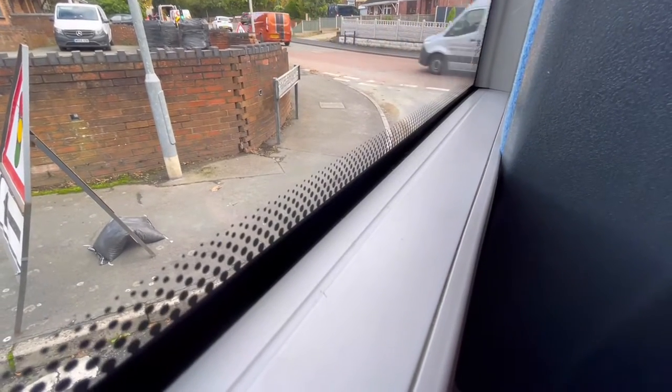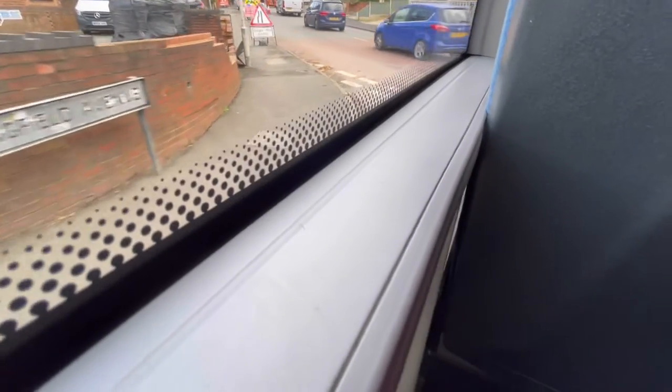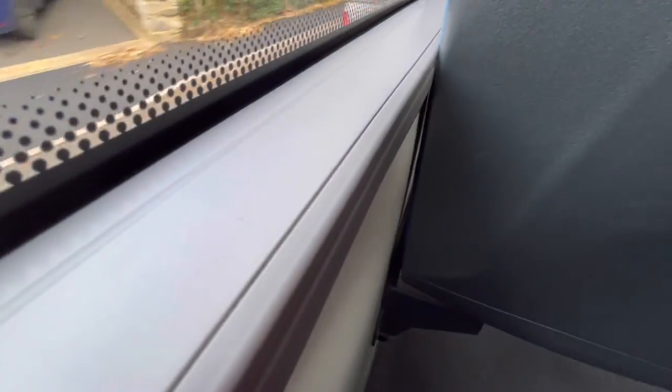So we're just going to see if it might change back to red in a minute, and I might stop the video and then restart as soon as possible. So anyway, here we go. We're now going up the hill. So we're going up the Brook Holloway.